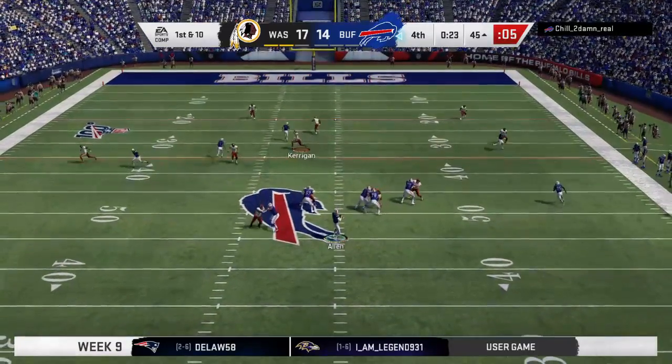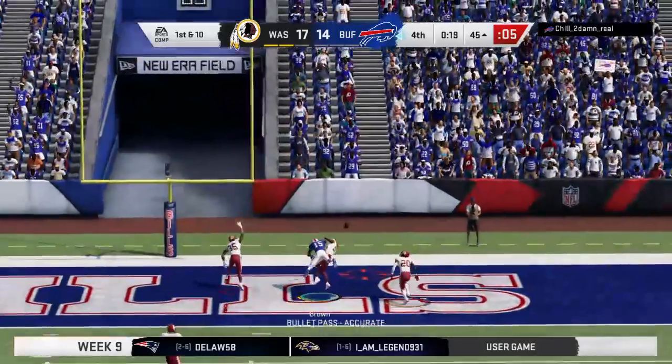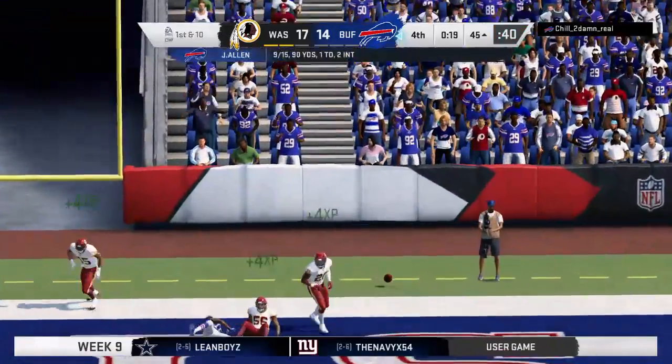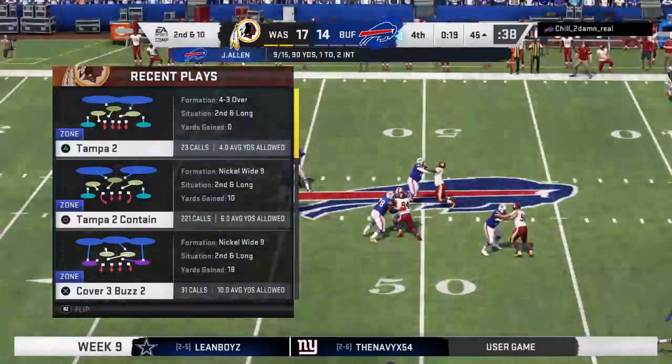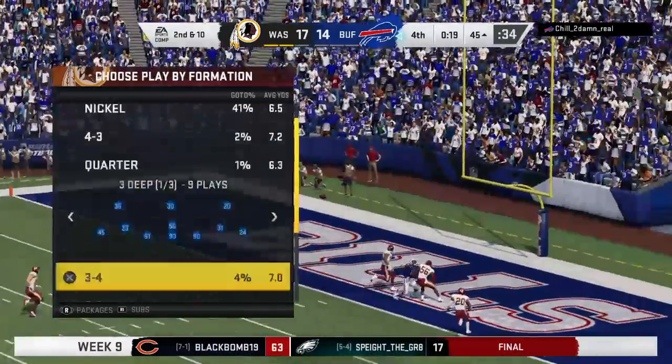Allen to throw. He's going to let it fly. And he bats it away, and it falls down incomplete. That one was intended for John Brown. That'll bring up 2nd down.